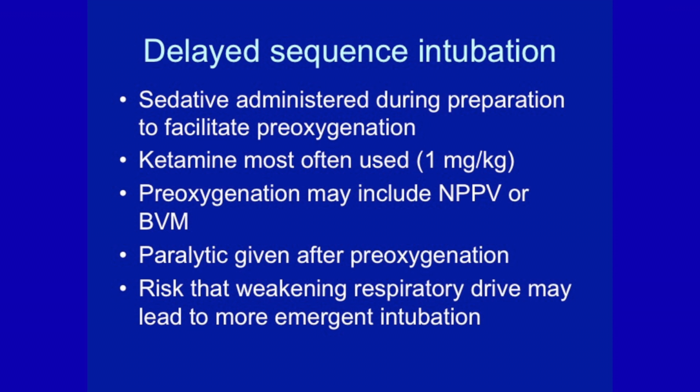which will then allow you to pre-oxygenate and even use non-invasive positive pressure ventilation such as BiPAP, or even bag valve mask if you have to. And then you can give your paralytic once they're adequately pre-oxygenated.